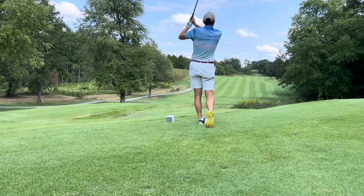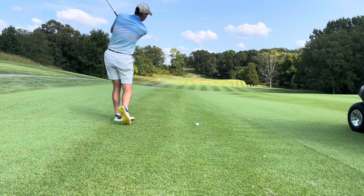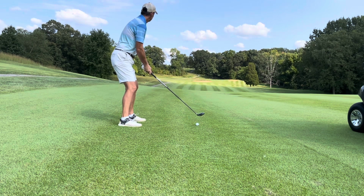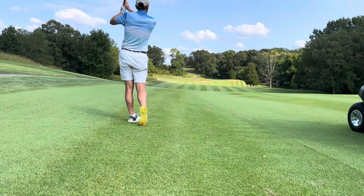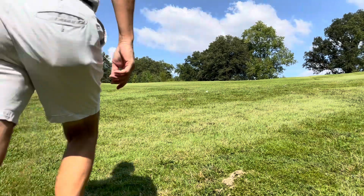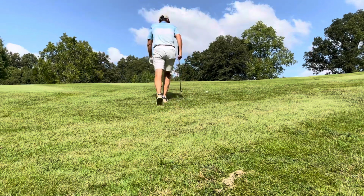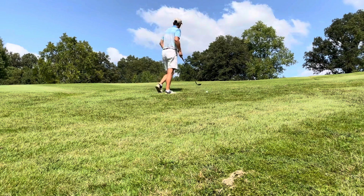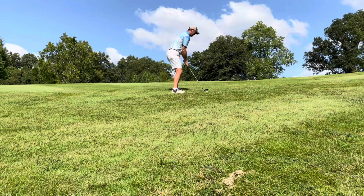Another par 5, shorter par 5. I think this one's about 460. Hit a really good drive, and I've got my 5-wood again. Hit it pretty good. It just started down the middle, and then that fairway slopes to the right as you get closer to the green, and it did catch that little hill, and now I have an uphill chip about 20 yards. Can't see the pin, so it's a blind chip shot.